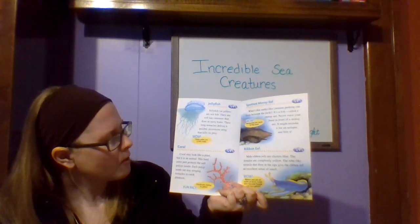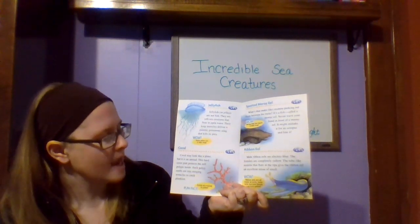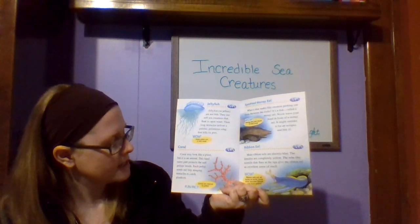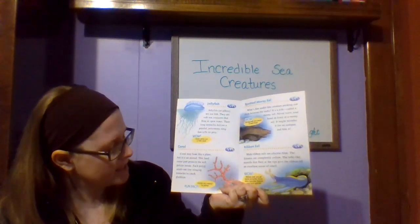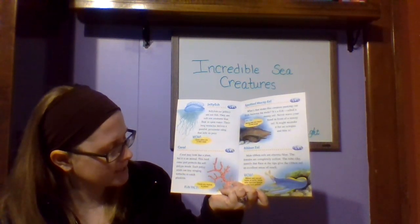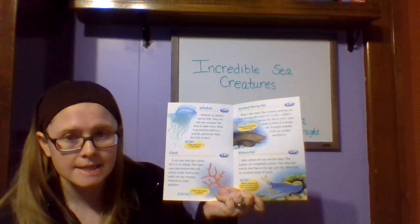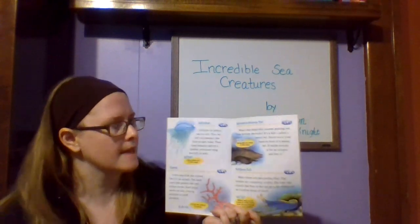Coral. Coral may look like a plant, but it's an animal. Its hard outer part protects the soft polyps inside. Each polyp sends out tiny stinging tentacles to catch plankton. Fun fact. Corals are related to jellies. Wow, I never would have guessed that. Would you?